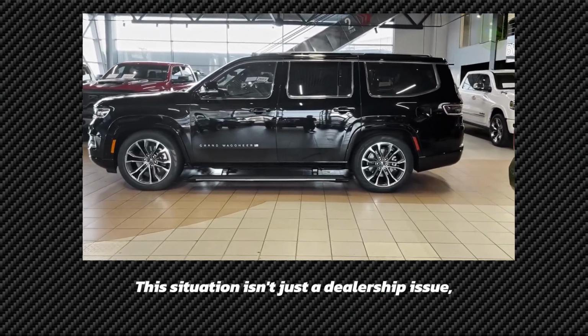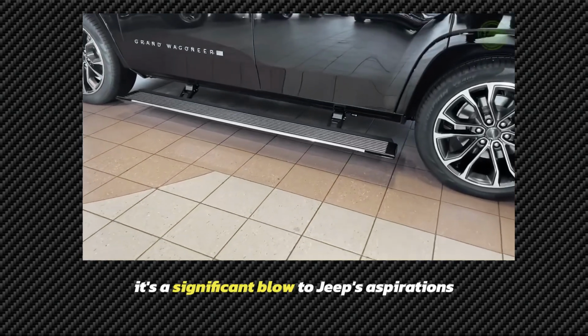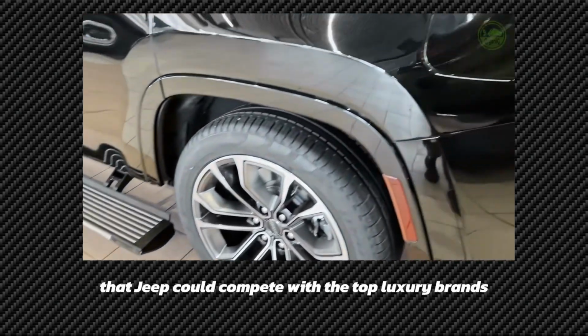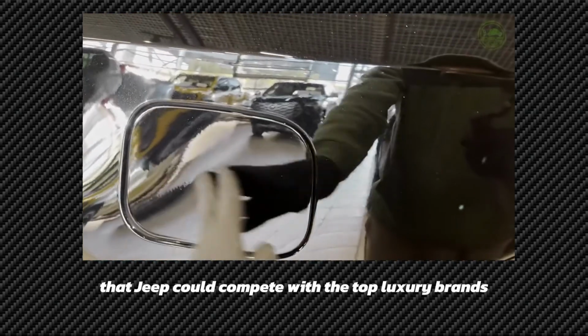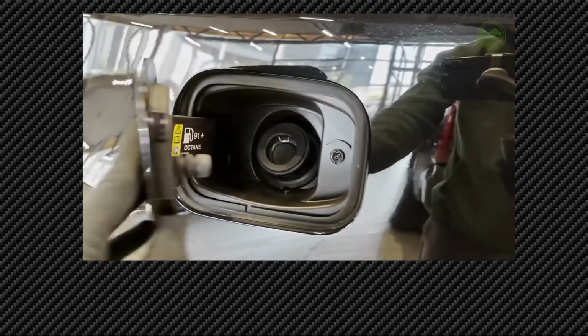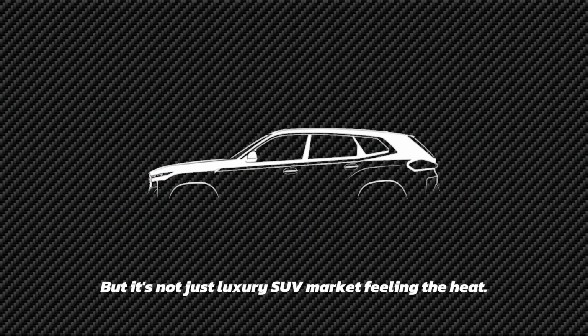This situation isn't just a dealership issue. It's a significant blow to Jeep's aspirations to establish itself as a luxury brand. What was supposed to prove that Jeep could compete with the top luxury brands is now turning into a lesson about pushing a brand too far. But it's not just the luxury SUV market feeling the heat.